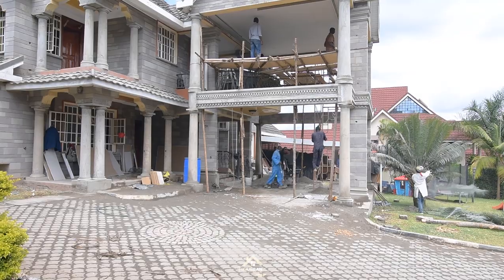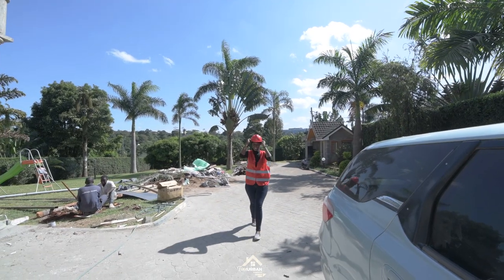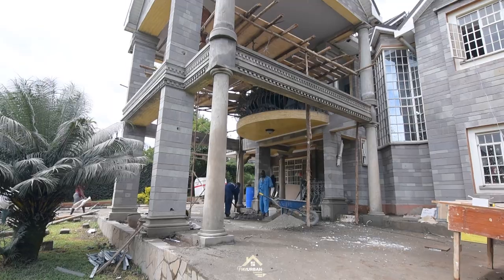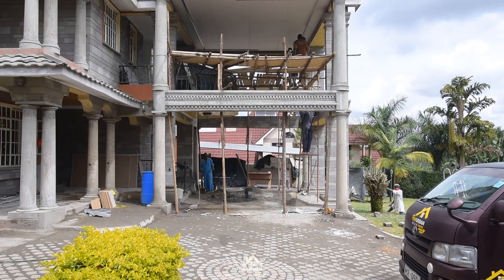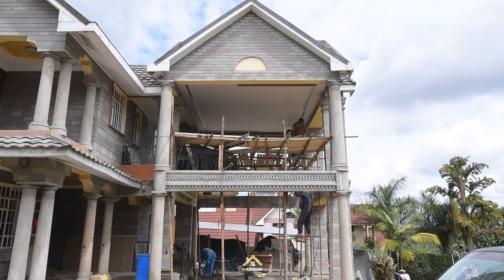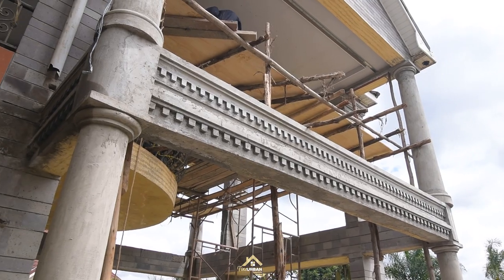As you can see, the front face of the house is taking shape beautifully. Let's take a closer look. So from here, you can see just how much molding work has been done with the amount of detail. You can see we managed to reshape the columns, making them feel so much more grand. And we've added this very striking detail all throughout that makes this place stand out so much. And it feels like such a warm and welcoming entrance.